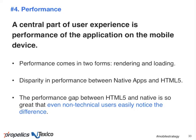And I think as we look at this, we need to understand that performance really comes from two forms. It comes from rendering and it comes from loading. And basically loading is fetching information from a server, while rendering is displaying that information on a device. So if we were to compare them side by side, native apps really have the advantage because all the assets such as images and backgrounds are packaged into the app. And this really means that we don't have to download, and they are much faster. Now, the situation is, native applications have set the standard for what a user expects from a performance perspective.